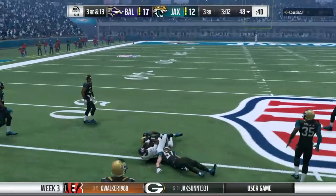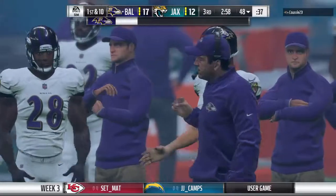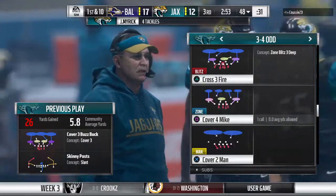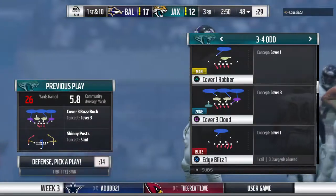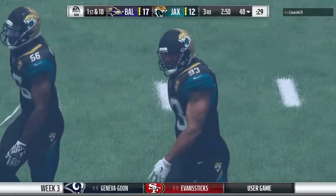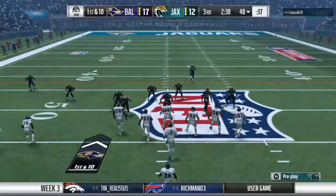In the middle of the field, he's got Nelson. And they're going to get this one all the way out across the 45. A good pickup there, 26 yards. So after that big play, let's see if they can catch their defense maybe on their heels.